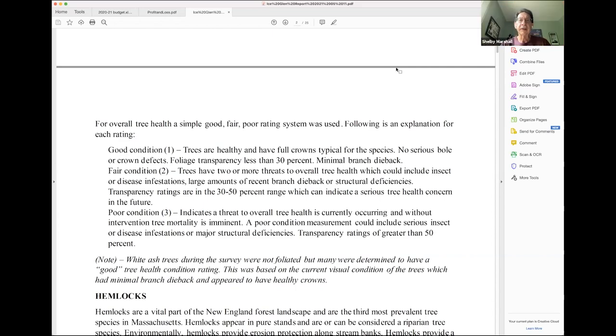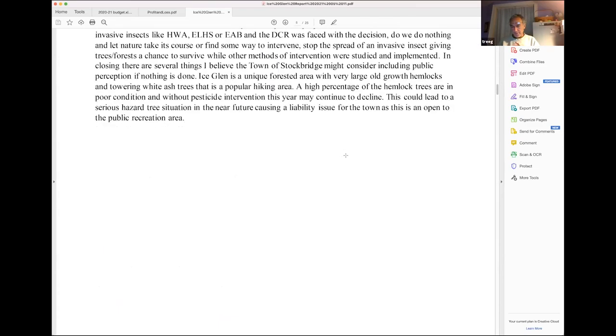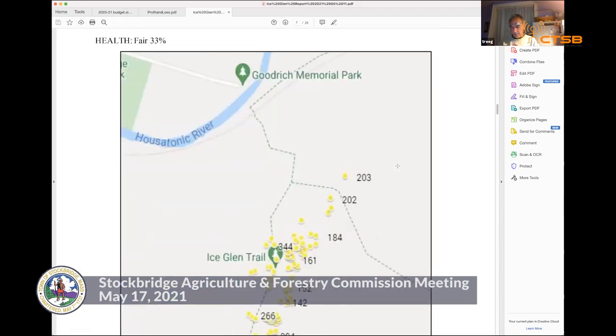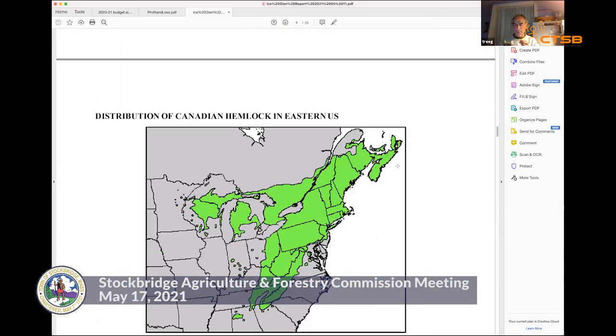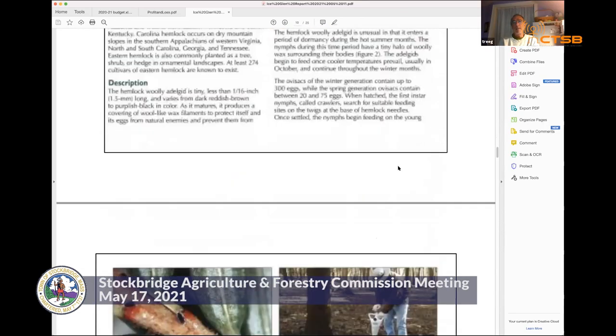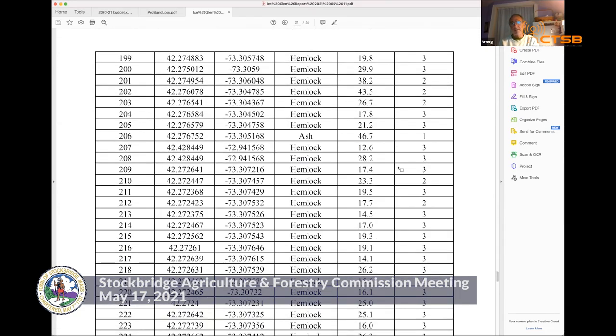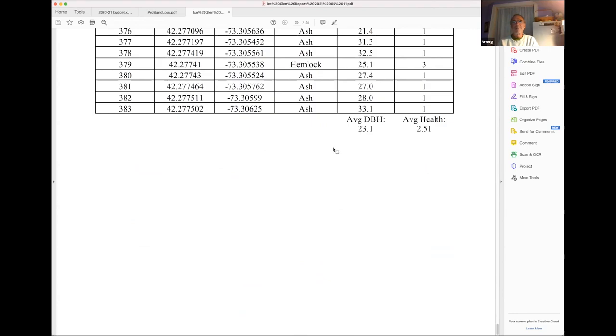So the roughly 150 hemlocks that we really should treat, do you have any sense of what the average diameter is, just so we can get a sense of the scope? It's at the bottom of the report. If you look at the bottom of the page, I think it was 23.1 inch average DBH. And the average health was 2.5. That means most of your trees are in poor condition.